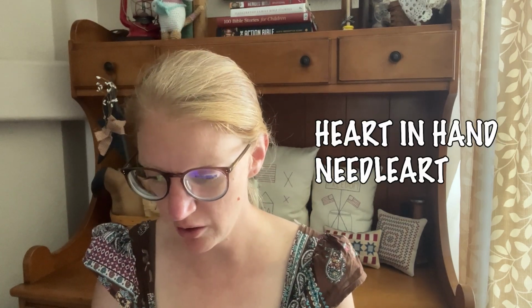So Heart in Hand Needle Art, A Honey of a Tiny Town. So cute. I've got to say, these bees and sunflower versions of some of these people's series are just kind of my faves. And I think it's because of the color palette, because I love yellows and blues and greens. I think that's probably why.